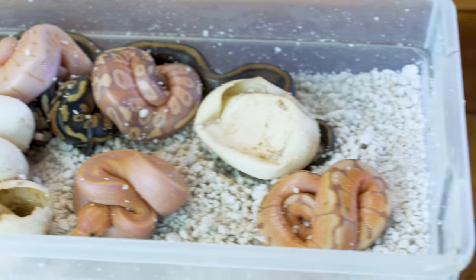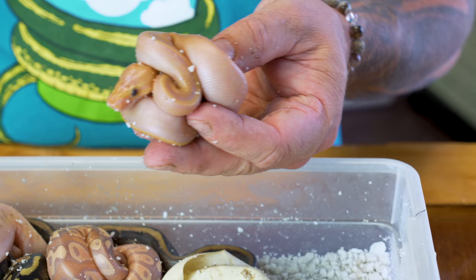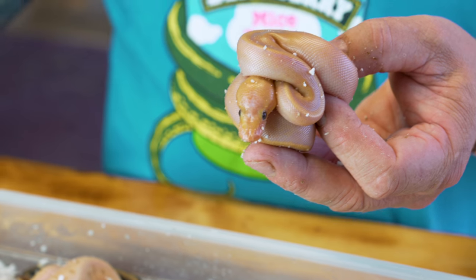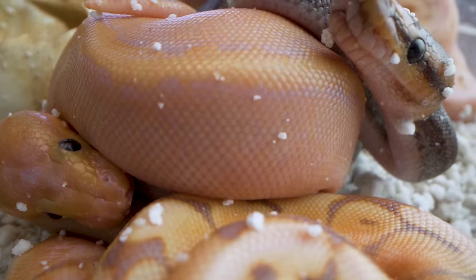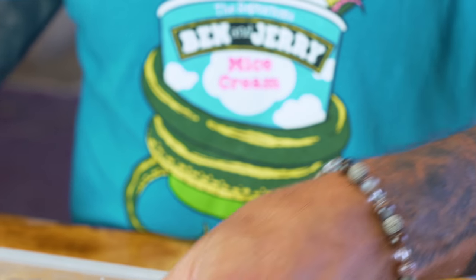I actually showed you the first Barney ball python that hatched out, and I was a little bit disappointed. I'm gonna be honest with you, this Barney ball python from another clutch is actually much better. A lot more purple in it, a lot more what I was expecting them to look like. So although the first clutch was a little bit of a disappointment, this one actually is pretty darn cool. Again, not a solid purple snake, but still pretty purple, got a lot of purple hues to it. I like that a lot.